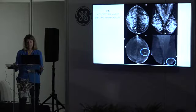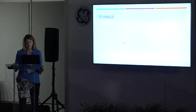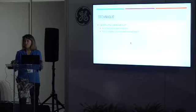With this technology, you have 4 views that look like a normal mammography, with high sensitivity and high specificity. It's really fast and easy to acquire for the technicians, and easy to interpret also. We don't have so many suspicious uptakes and so many glandular uptake foci in comparison with MRI. So the technique, finally, is a combination of full-field digital mammography and iodinated contrast agent with IV injection.